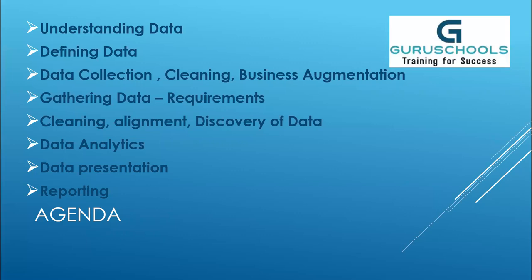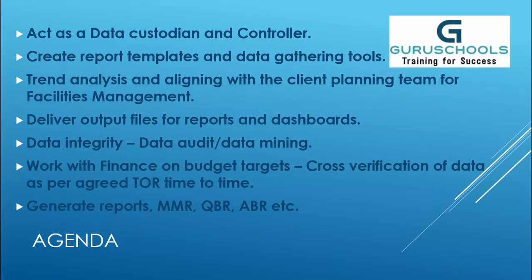Reporting is basically a kind of detached mechanism, which is nowadays becoming more and more live. So you are going to have live data updates on a website, on a web portal, and we're going to learn how that happens. Okay, so these are all included in the agenda, or the training contents, you can say.